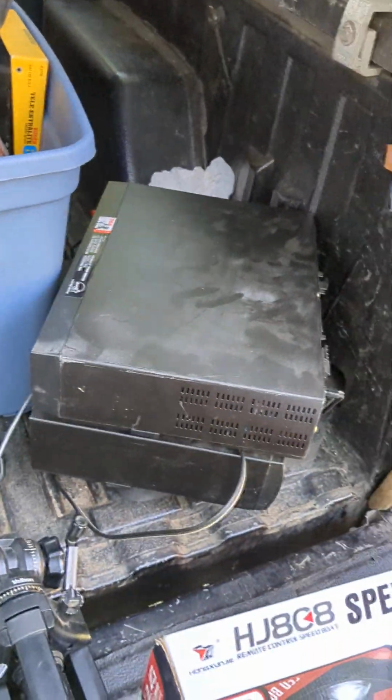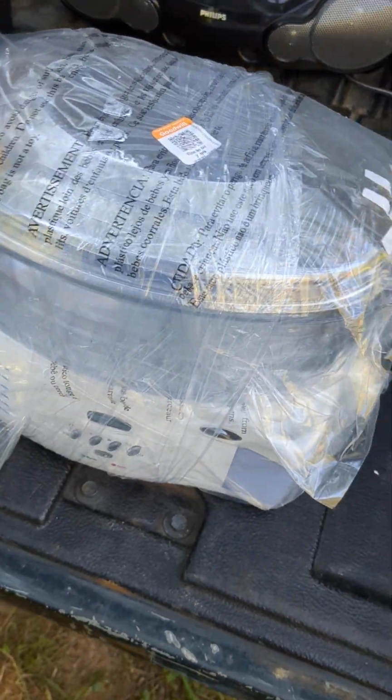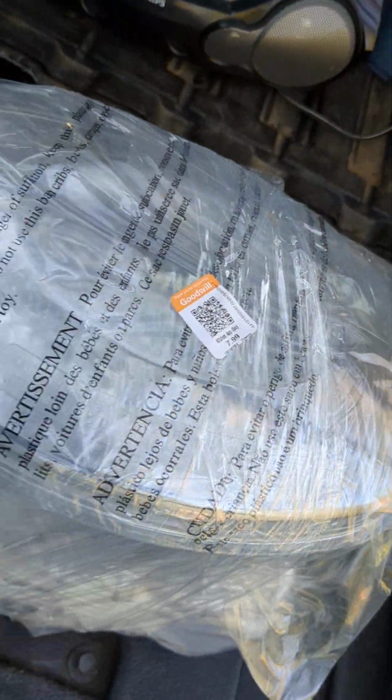So on top of that, we got the steamer. This one's just still in the wrapper that was once upon a time in the box. There's no box, but it's in the wrapper that was in the box. It's still new. It's unused. They sell for about $50, $60, maybe more with the box, but I got $7, $8 into that.